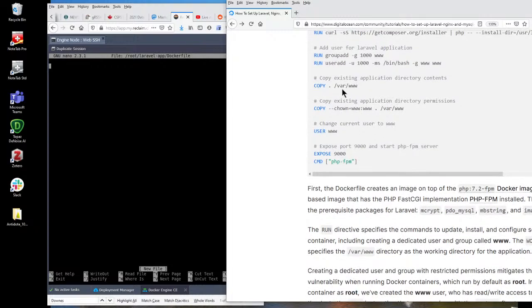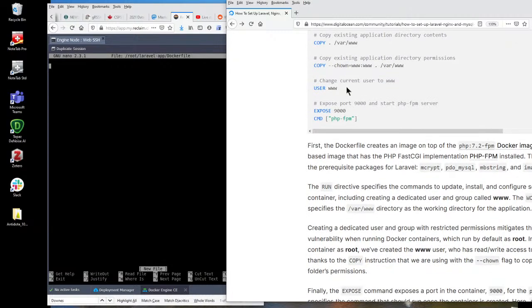Copy existing application directory content. So everything that's in our local directory is going to go into /var/www in the container, but not subdirectories. It looks like it's just the local directory. Copy existing application directory permissions, change the current user to www, and we'll expose port 9000, and then CMD. What this means is when the container starts up, it will run this command, php-fpm. So it'll start a PHP server.